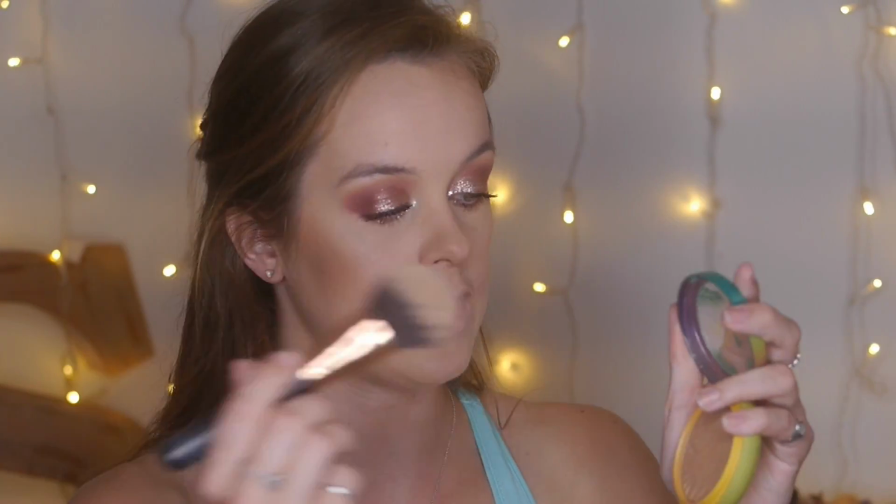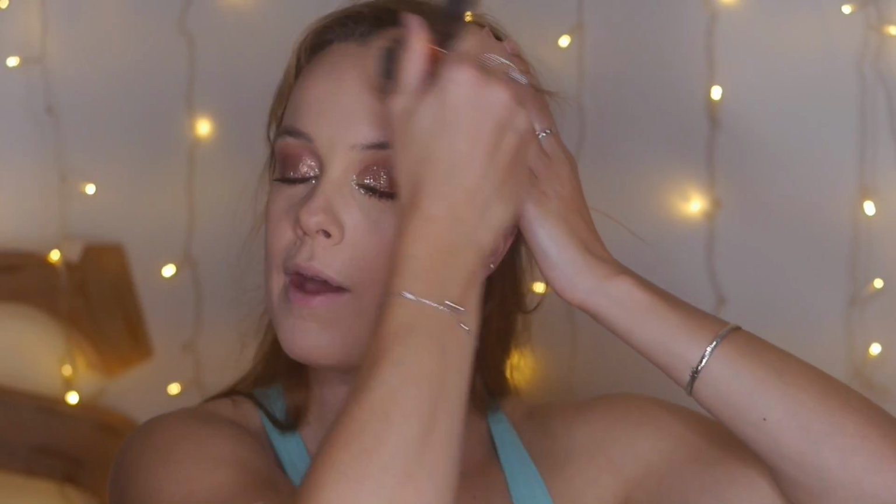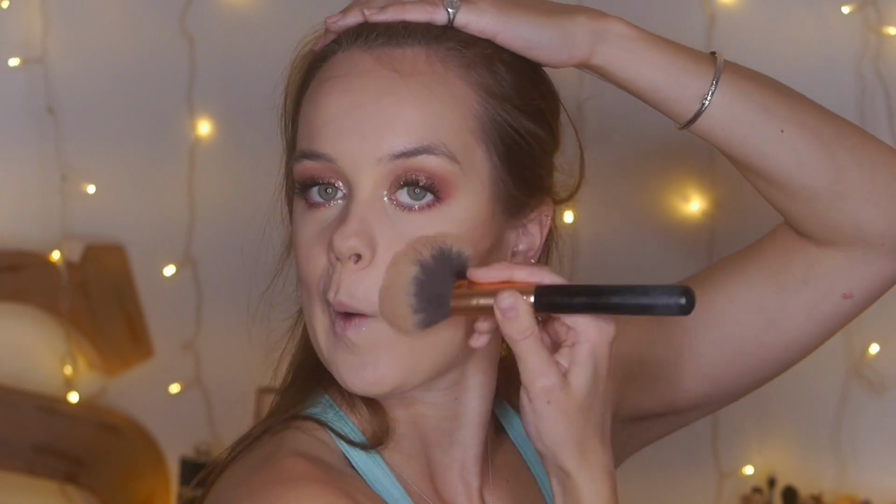I find nose contour a lot harder when you've already got eyeshadow on. I much prefer doing it before eyeshadow. Then I go in with my bigger R2 brush, take loads of it on the brush, and also just bronze over the top, so the rest of my skin looks just as bronze as my cheekbones. Otherwise, it'll look a little bit strange.